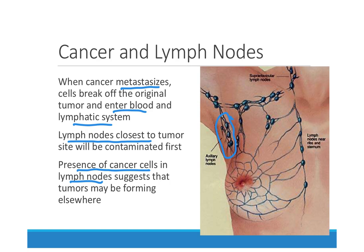But because you're going to change the lymphatic system, somebody who's had those lymph nodes removed may experience some edema, some interstitial fluid collecting in this part of the body, just because you no longer have the pathways to remove the lymph the way they used to be present.